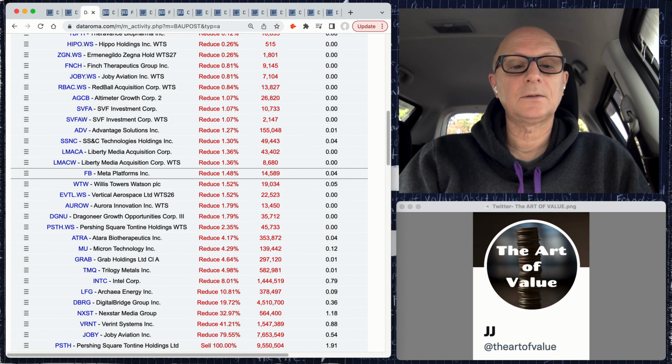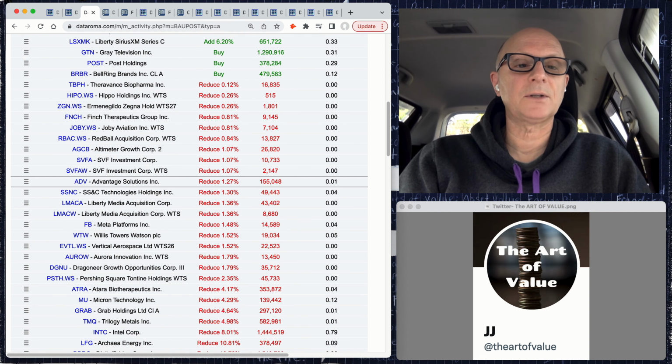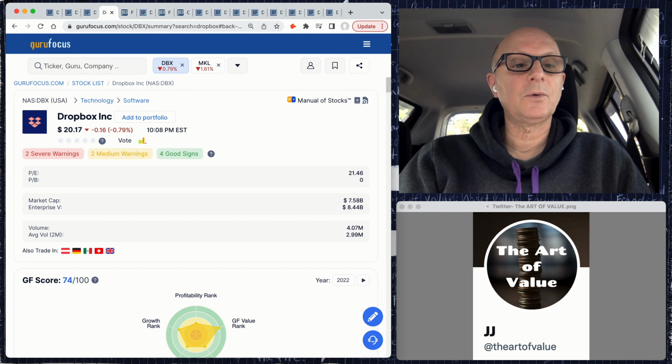Meta sold down a little bit. Okay, these are just small adjustments, like less than 1% adjustments on the portfolio. So not worth talking about. Let's move on. I want to do one more.